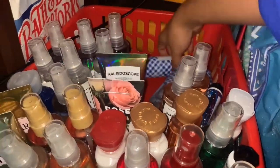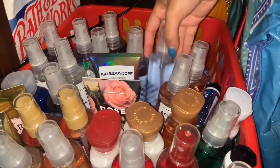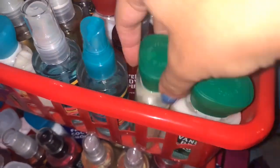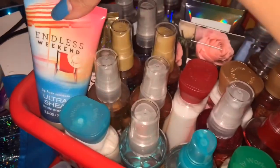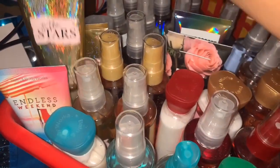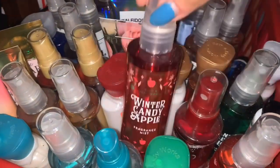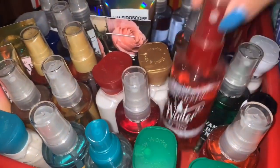I should have gotten all of these in the upright direction, but whatever. So here I have vanilla bean lotion. We have another vanilla bean, endless weekend spray, another endless weekend spray, a lotion, and a cream. In the stars cream, in the stars spray, another spray, winter candy apple lotion, winter candy apple spray.